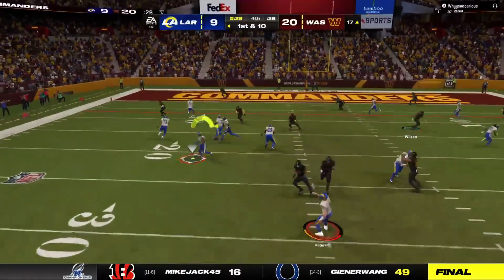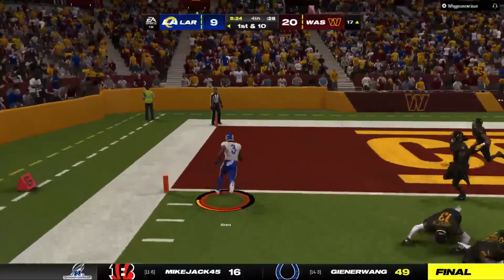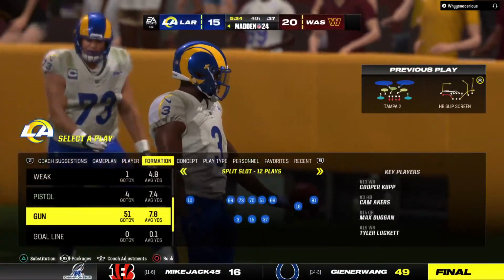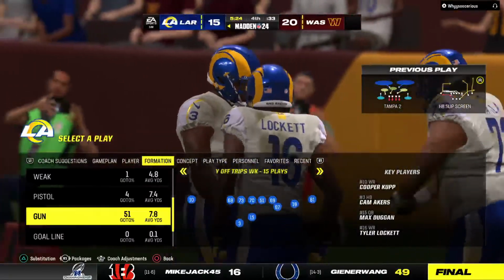Duggan. They'll set up the screen here to Akers. Touchdown! Cam Akers from 17 yards out. And the Rams have made it a one-score game again here in the fourth.